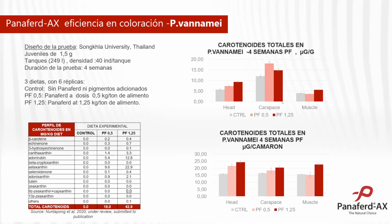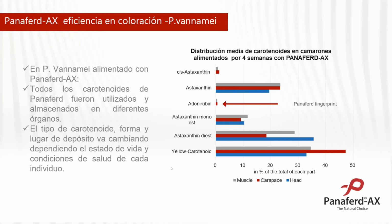So you see here the total carotenoids evaluated after 4 weeks, 1 month, in micrograms per gram between the head, the exoskeleton, and the muscles, and the same in terms of micrograms per shrimp. So you have, again, a very significant effect between the control, the 0.5 and the 1.25 kg per ton. In terms of colors, this is the next slide and the next results of this trial.